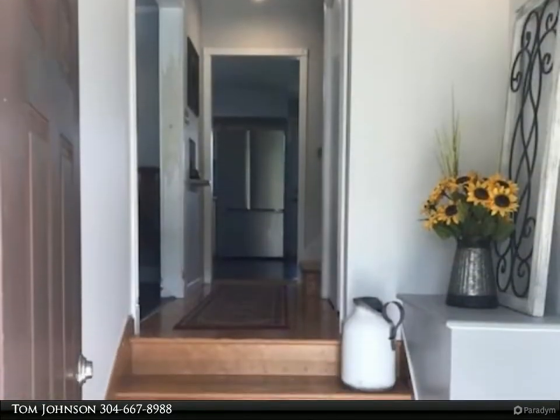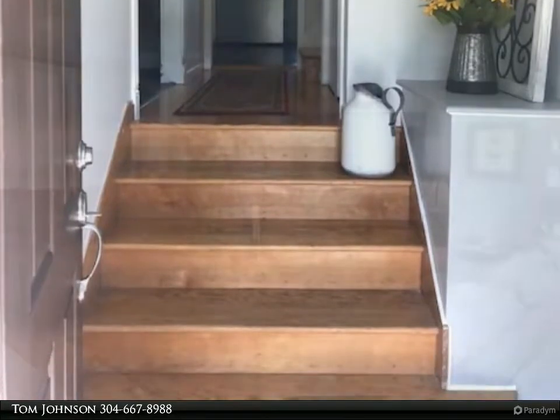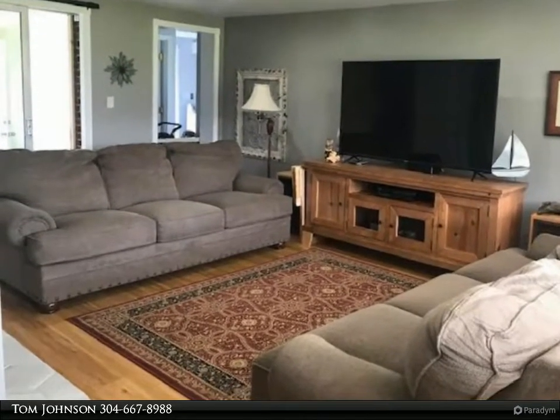Enjoy entertaining on large back deck overlooking fenced yard with long-range views and sunsets. 1-car garage, nice landscaping and quiet neighborhood. Call today to make this your new home.